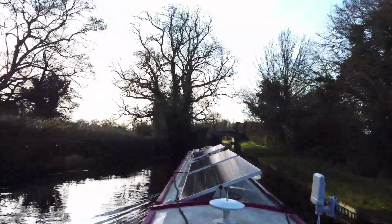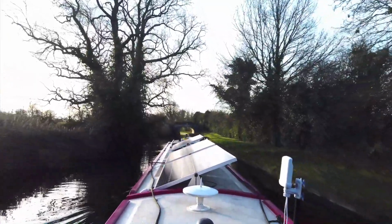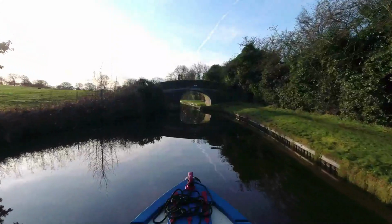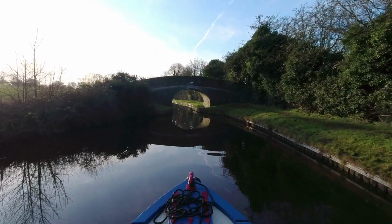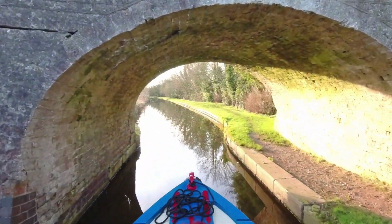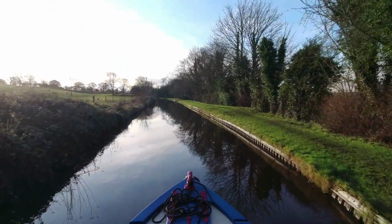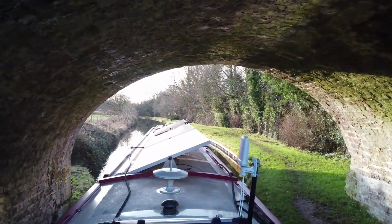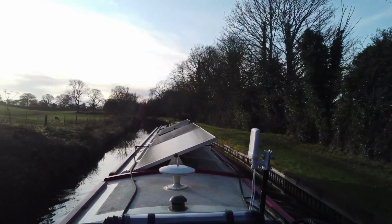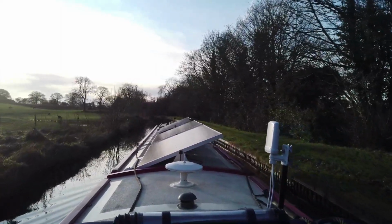But yes, and here we are, first bridge of the day. That didn't take many minutes, did it? Bridge 41. Well, you can definitely feel how shallow it is along here. Just slightly slower than usual, particularly under the bridge.